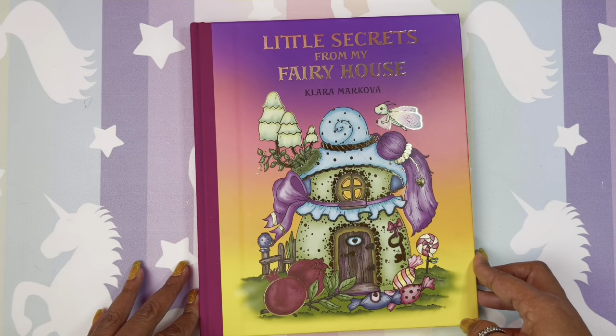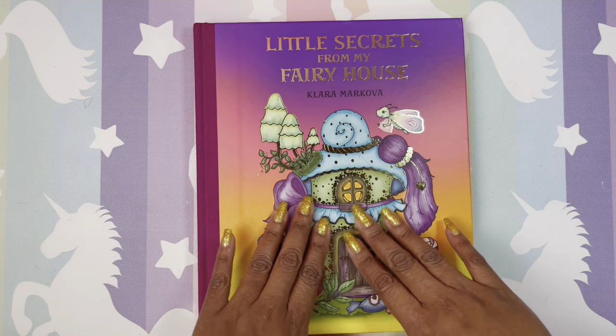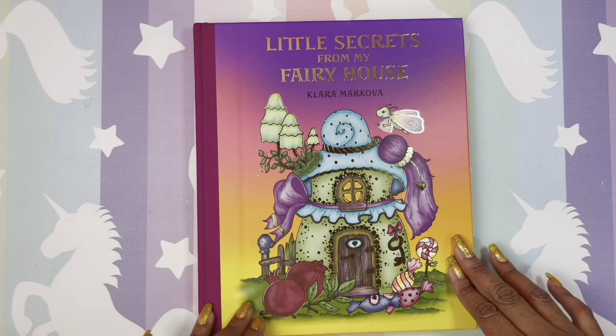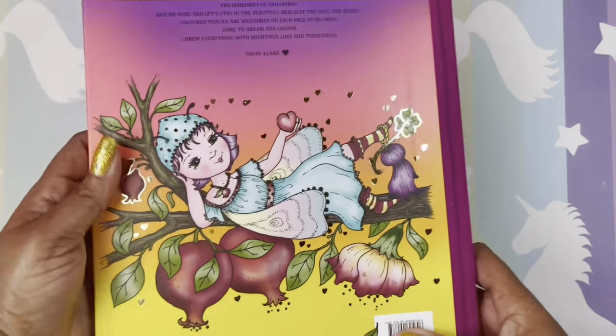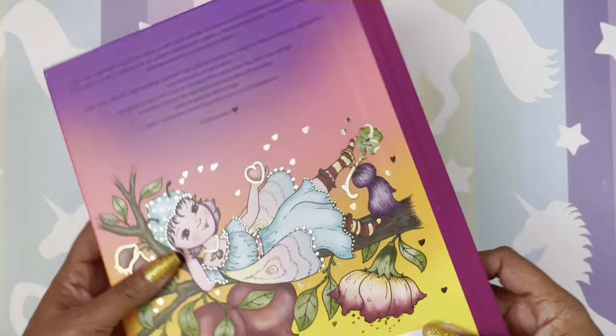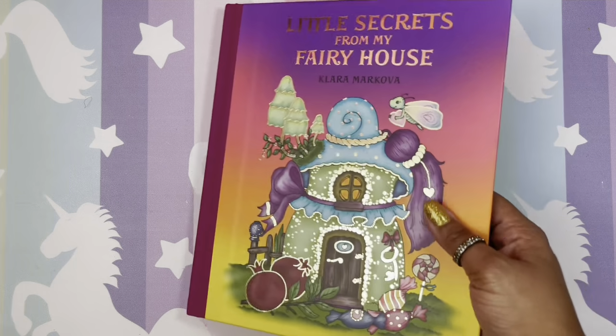I'll do a flip through. I should have done a flip through a couple weeks ago when I received it, but I didn't. But yeah, this is Little Secrets from My Fairy House. I love fairies. The cover is absolutely amazing. It's pink. Okay, enough said. Love it.